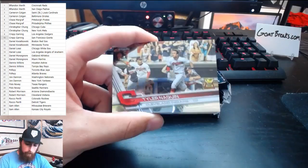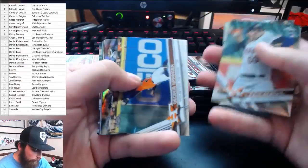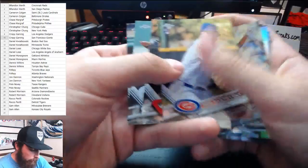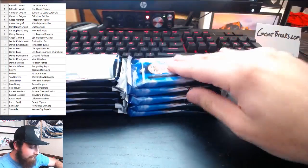So the first pack. Tyler Naquin. I always say his name wrong, and everyone roasts me for it. Joe Musgrove, George Springer, Robert Gesselman. I don't think we got an auto in this first box. Lucas Giolito, Yoan Moncada, Noah Syndergaard, Adam Duvall, Yasiel Puig, Rob Zankow, or Zinch, whatever. Trea Turner and Justin Upton. So no hits in the first pack. Last time we did that, we got a Judge.